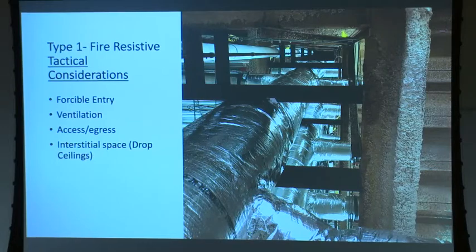Forcible entry wise, we're typically going to be operating in a metal door, metal jamb, encased in concrete. Not going to get a lot of flex on these doors. My opinion, if you can't force a door in low visibility by yourself, you need to practice. Because that's where we're going to be doing it, on these long hallways, these center core hallways. If the hallway has already been overrun with smoke, now we've got to force what could be a very difficult door in limited visibility.